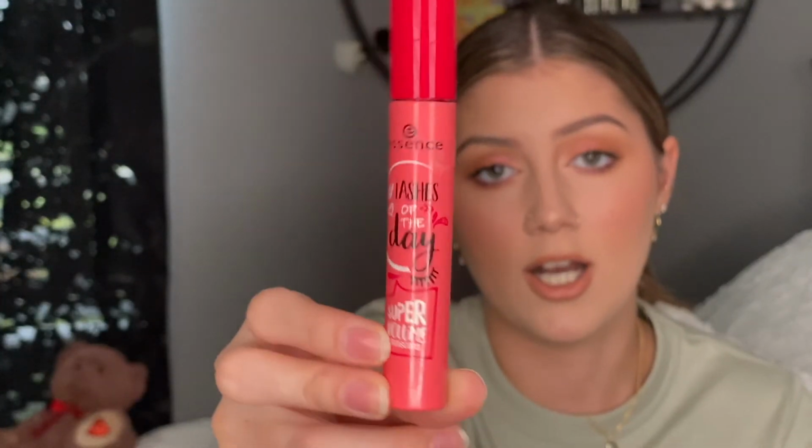And last but not least, we have a drugstore mascara. This is the Essence Lashes of the Day Super Volume Mascara right here. Their mascaras, if you haven't tried them, are very cheap and very good. My only complaint is that they dry up quick. So this one, as you can see, got super goopy, and that's really messy, but if that doesn't bother you, you know, because I would do this, and then I have a huge mess on my hands, right? So this one I didn't love because of that.